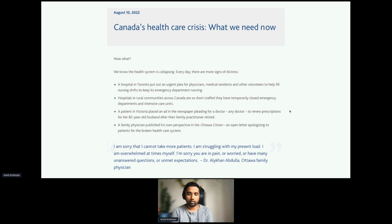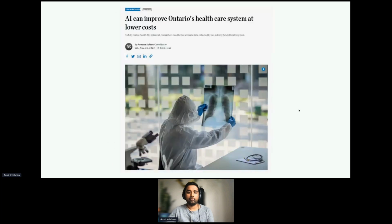And so it really asks the question: what can we do to solve it from the perspective of applying machine learning and other software solutions? Digging a bit deeper, one of our Vector staff, specifically our director of health and data strategy, Roxana, wrote an interesting article in the Toronto Star on how AI can improve Ontario's healthcare system and lower the costs of providing effective care. And this is not new. For almost 10 years, people have been talking about using data collected by our health system to really improve efficiencies and improve patient care.